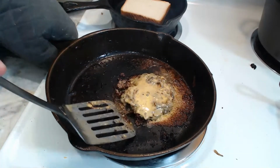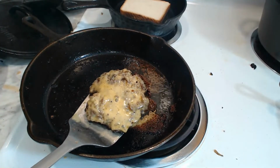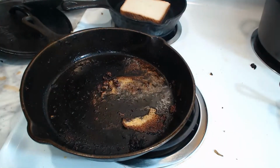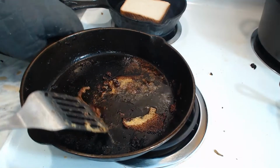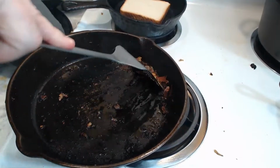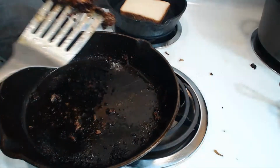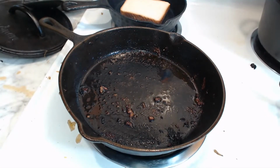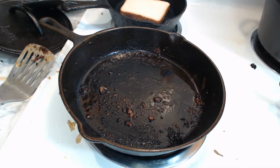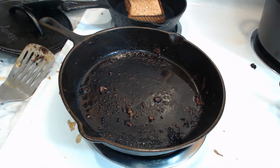Well, not too bad, all things considered. Put this over here. All I can do is scrape it off again. No, I don't want you to put it on here. Oh, you want the cheese? Yes, I do. She wants the cheese. Okay, we'll put it over here. Well, at this point, all I can do is try again and flip this bread again. Oh, a little better.